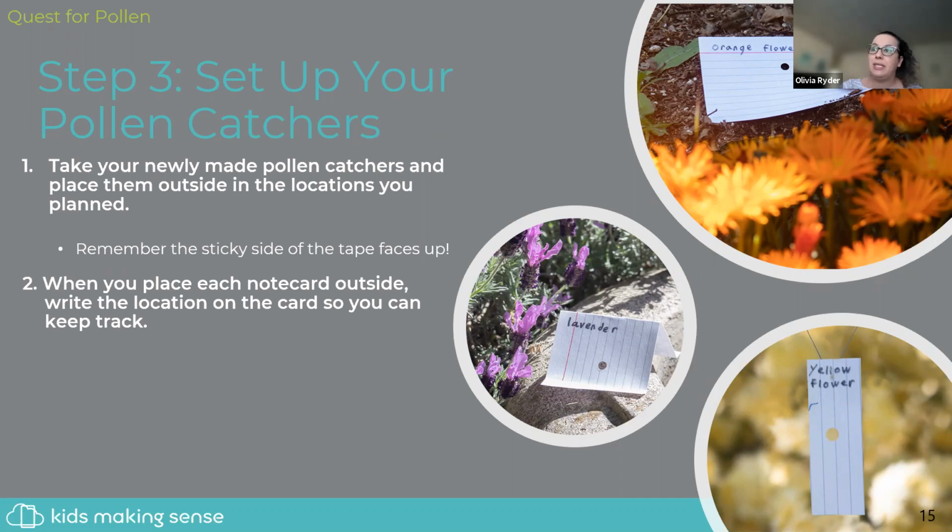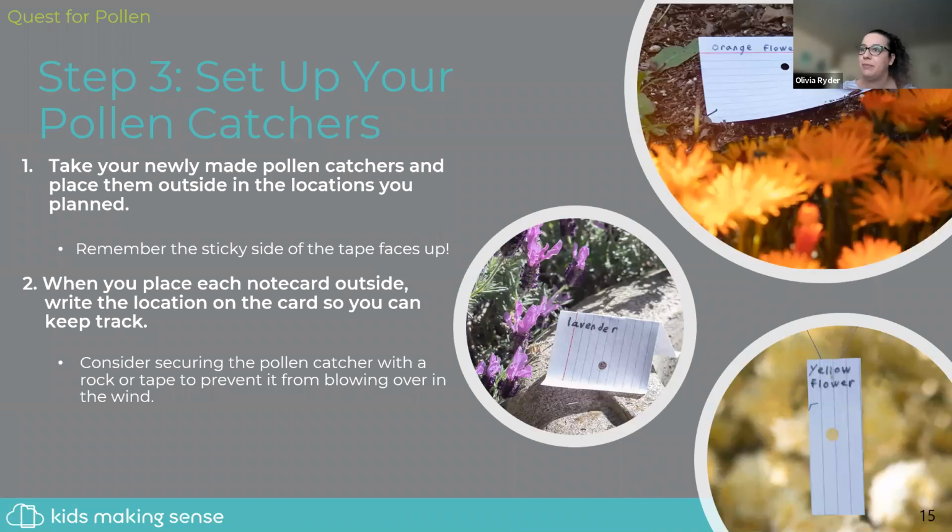Make sure that the sticky side of the tape is facing outwards, so that it's actually going to collect on the outside of the note card. So when you place each of the note cards outside, you also write the location of where you've placed them, so that when you collect them again, you know which one was which. And you might consider securing the pollen catcher with a rock or tape to prevent it from blowing over in the wind. You can see that up here in the top image.